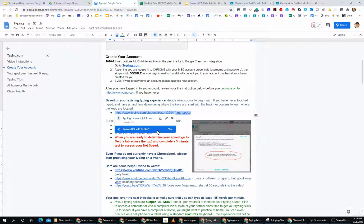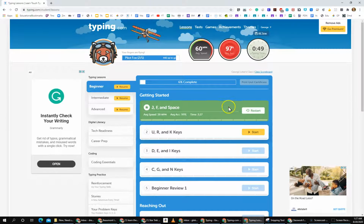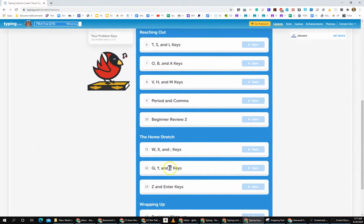So what I want you to do is decide if you need to start at the very beginning, or if maybe you think you can go ahead and go to some intermediate speed drills, intermediate wrap up. Most of y'all probably don't need to start at the beginning. But if you've really not put your hands on a keyboard much, let's go ahead and start at the very beginning. Our goal is to get you to determine your speed as it is right now. So after you get logged in, kind of poke around a little bit. I'll show you here. This is a student login. And if you click on the beginner, you'll actually click on the JF space, and you can spend some time on it. And then the URK keys, DEI, and spend some time on each one of these segments.